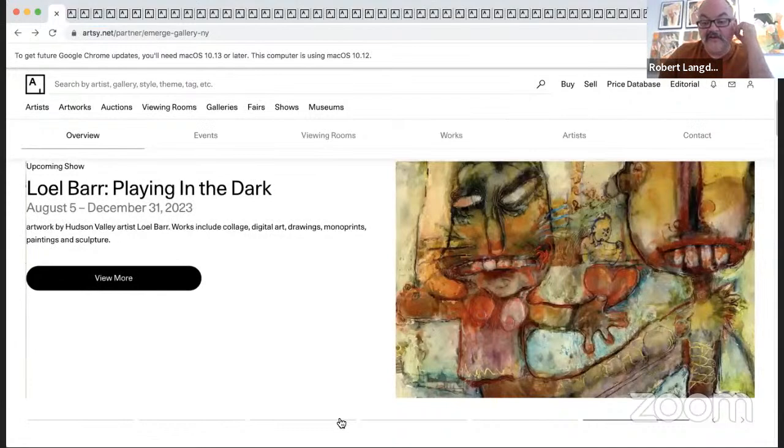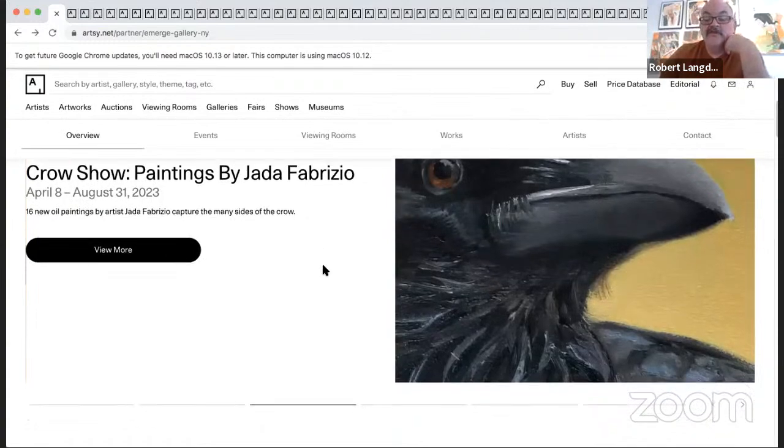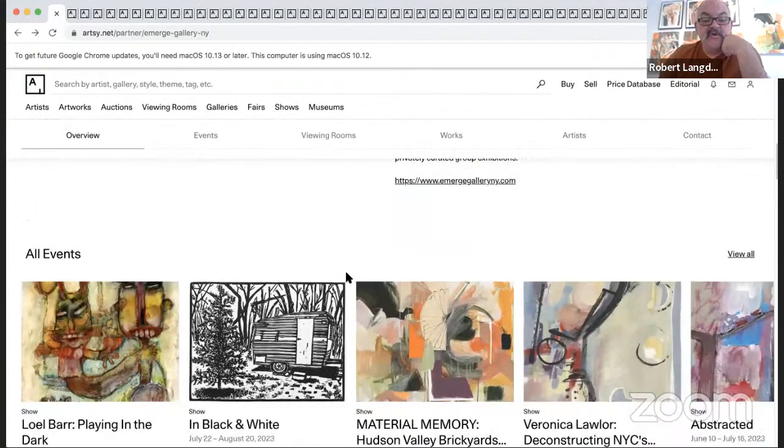That's going to be an Artsy exclusive. And then we also have the Crow Show. These are paintings by Geta Badea. So when you come onto the site, you'll see right up front what we have going on.